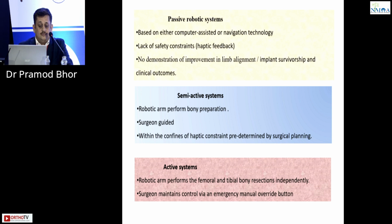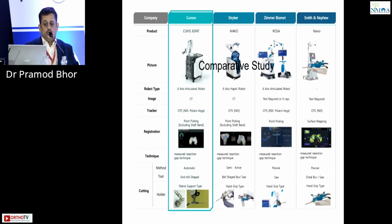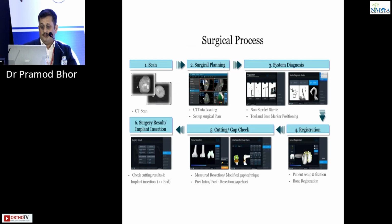Coming to the active system, the robotic arm performs the femoral and the tibial bony preparations independently. The surgeon basically maintains control via the emergency manual override button. So that is an active system. A comparative study of all these: QVIS, Mako, Rosa, Navio and Velys. Out of this, the completely automatic system is QVIS, Mako is semi-active, Rosa is passive, Navio is passive, and Velys is semi-active again.